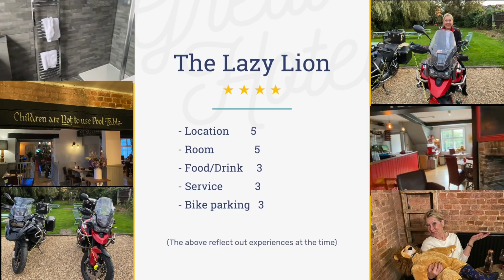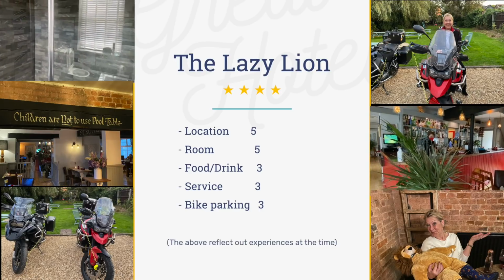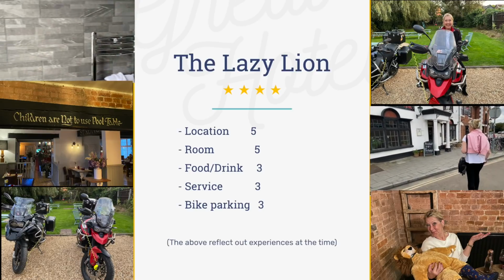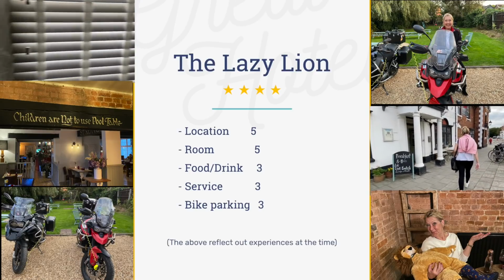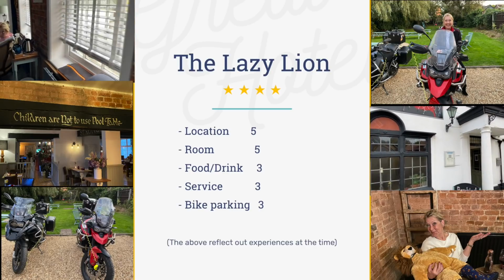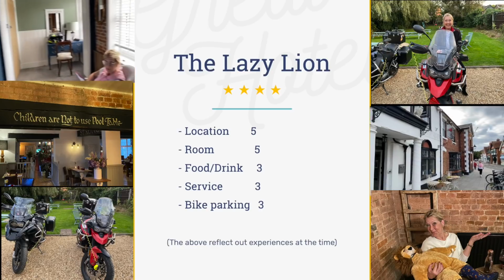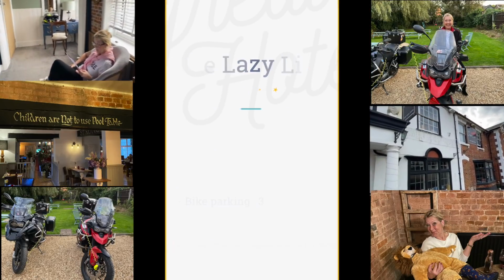There is a small gravel car park at the rear of the property. It was secure and safe, but we were glad we got there early as there really isn't a lot of space. It may be because of the proximity to the sea, but the Lazy Lion wasn't a cheap option. And compared with some of the other places we've stayed, we felt it was overpriced.